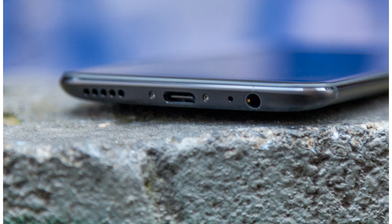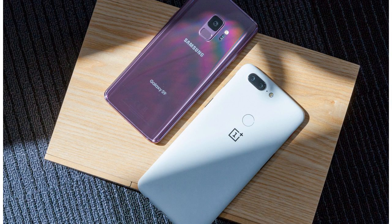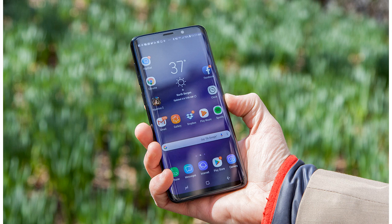Display. Both the Galaxy S9 and the OnePlus 5T utilize AMOLED displays produced by Samsung. However, the S9 benefits from Samsung's latest generation tech, which means its 5.8-inch 2960 by 1440 panel is a bit brighter, and has slightly more accurate colors, than the OnePlus 5T's 6-inch 2160 by 1080 screen. The Galaxy S9 generated a peak screen brightness of 603 nits while in adaptive mode with auto brightness turned on. The OnePlus 5T topped out at 394 nits.